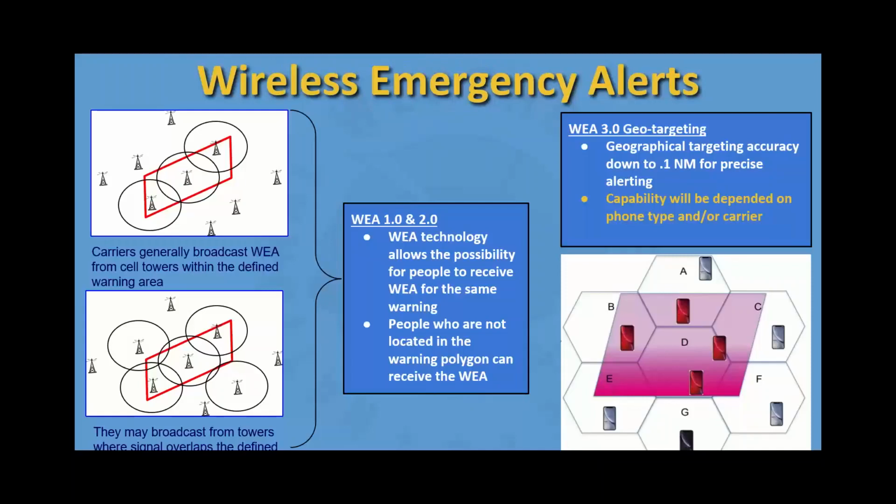And the way these are disseminated, of course, is through the cell tower network. Let's say this red outline is the box of your warning. So the carriers generally broadcast those WEA messages from the cell towers within that warning area, at least in the WEA 1 and 2.0 versions. So there is a possibility, though, of people not technically inside the warning polygon due to some bleed over with adjacent cell towers, where the signal overlaps, could receive the WEA message despite not being technically in the warning. For example, this cell tower's radius kind of just touches the warning and may receive the WEA messaging.